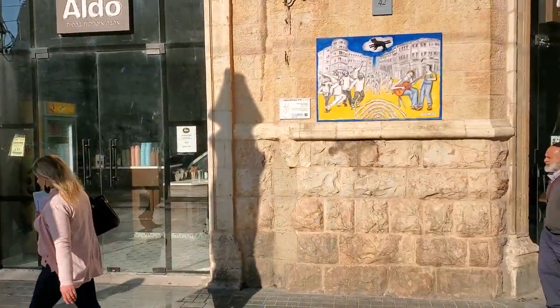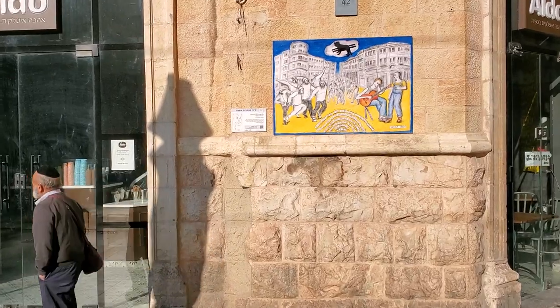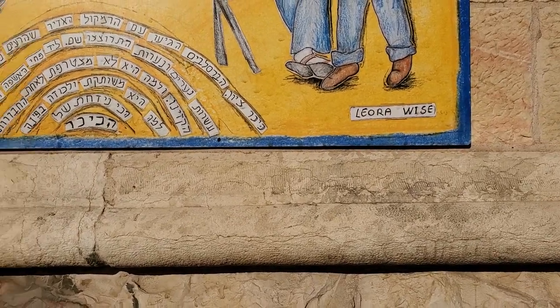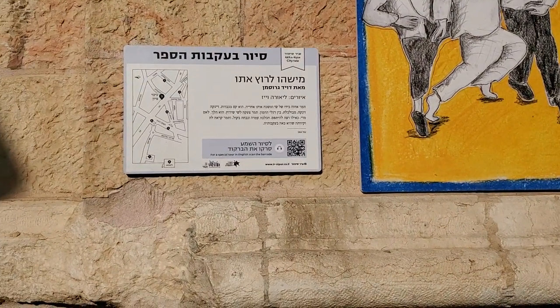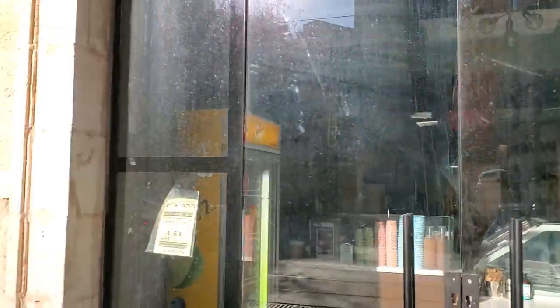And here is a drawing. I pointed this out in other tours. A drawing by Oral Weiss, a do-it-yourself tour about the book Someone to Run With by David Grossman.